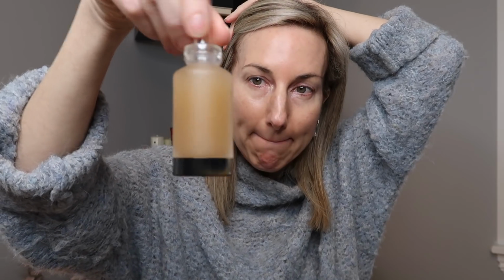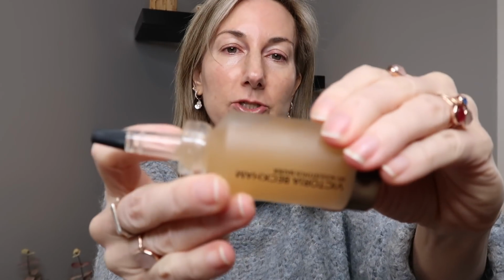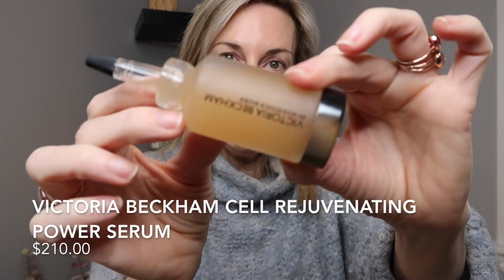I just cleansed my skin and I have done my lotion P50, but we are gonna use the new Victoria Beckham. This is her new Cell Rejuvenating Power Serum. So excited. We're gonna try that on camera. Obviously, I'm gonna need to use that for some time to really give you a recommendation, but I thought we would at least use it on camera today. Okay, let's go ahead and put a few drops on.